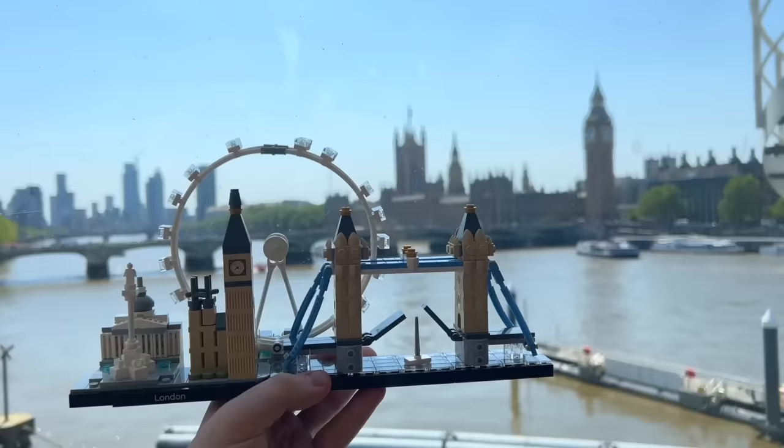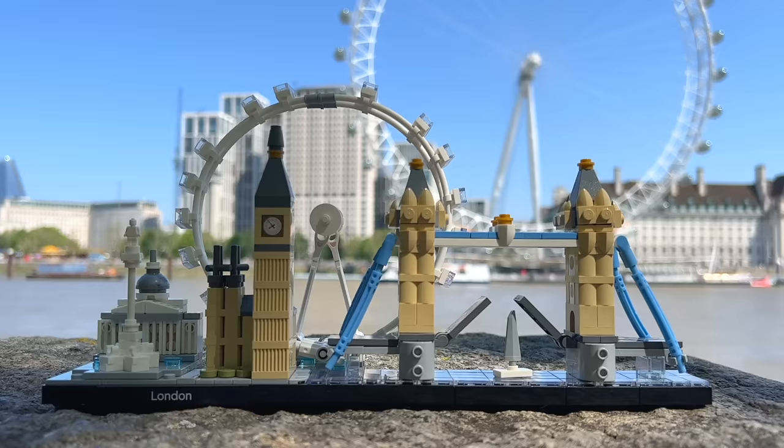I somehow managed to finish in just over 30 minutes, saved by the fact that the Eye stopped a couple of times midway. Oh, and Tower Bridge was still beige. Talking of Tower Bridge, let's move on to the pop culture round.